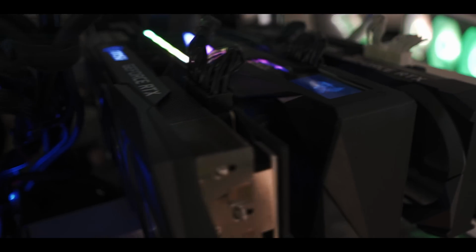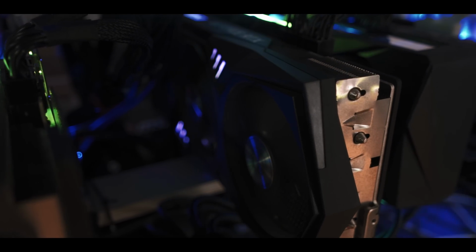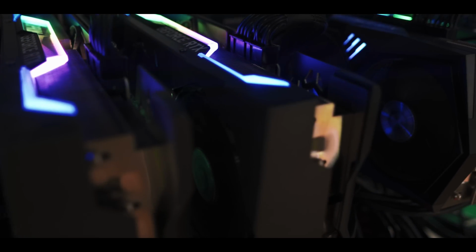I'm going to sell off my least efficient mining GPUs while they still sell for a decent amount. And yeah, I know some of you are thinking that GPU prices have gone down so much, it's stupid to sell them now. But the thing is, while yes, they have gone down in price, so have most other mining hardware too.